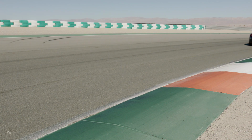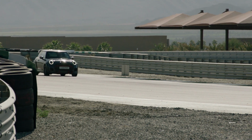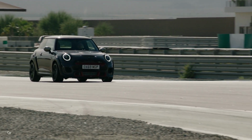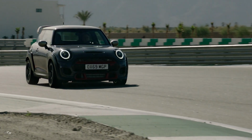The model-specific tuning of the 8-speed Steptronic transmission is another element of the overall package of drive and suspension technology that is precisely geared to maximum performance, thereby giving the new Mini John Cooper Works GP its own unique properties.